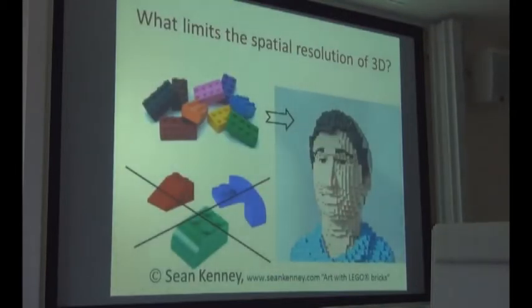So I've got this picture where you're building up a 3D percept of the world, but out of Lego bricks, you know, the old-fashioned sort, and therefore that's limiting the level of detail that we can perceive. And actually, when you do computer models, it matches up really well between the size of V1 receptive fields and the level of detail that humans can see in, you know, creating random dot patterns and so on.